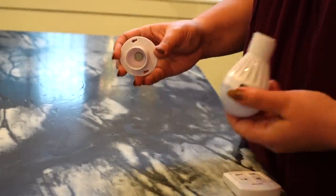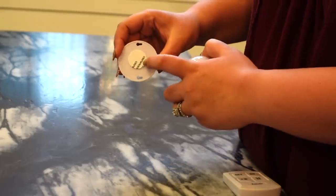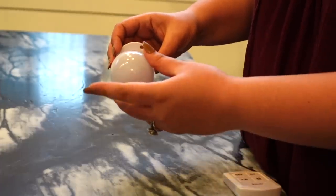And they are magnetic, so you can mount this. This is peel and stick, so you can mount this inside of a lamp. You can mount this on the ceiling, and it's a magnetic connection. So it sits like that, and you're good to go.